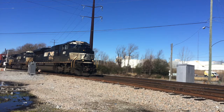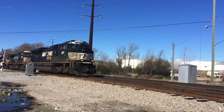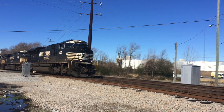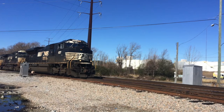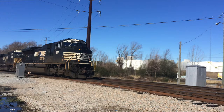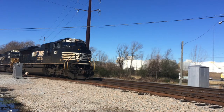After looking at a GP38-3 on CSX, we shift to Monday, February the 25th, where we see an exciting lash-up of NS locomotives. All elephant style on this train. The leaders of the train are NS SD70ACe number 1107 and Dash 9-40Ws 9996 and 9604, leading 236 east through Chesapeake.